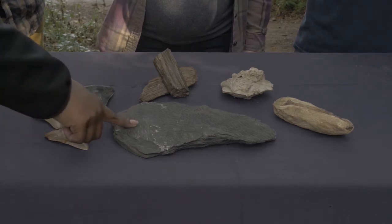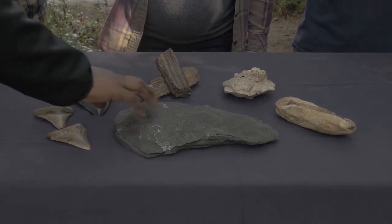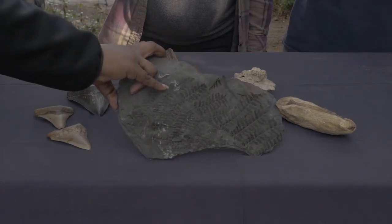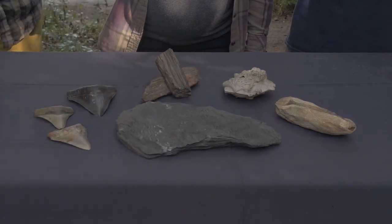This is an example of a compression fossil, a fern leaf pressed into shale. You can see the imprint of the leaves from the plant that lived long ago.